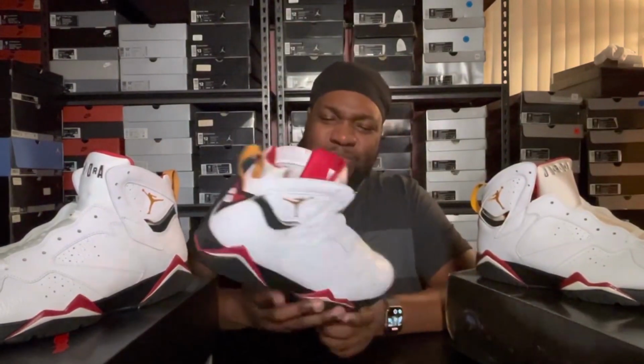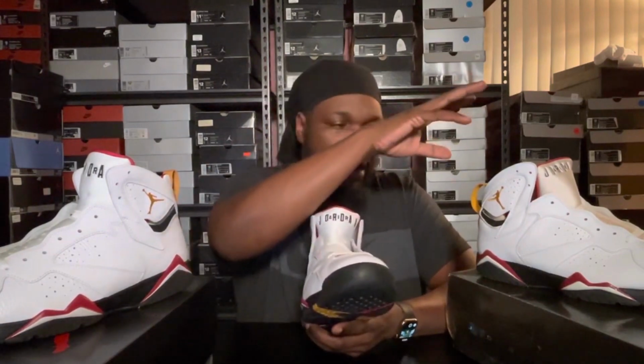But in general, this has pretty much been how the 7s have been over the last few years. Same build, same fit, etc. They didn't really make any major changes with these. But I was happy to see that they used some nice leather. That was the main thing I was concerned with, especially with these. The 2011 pair, the leather just wasn't that great. The overall shape was nice. I don't have a problem with it. It's not to the level of the original for sure, but I guess we're working towards it. So I don't really have any complaints.